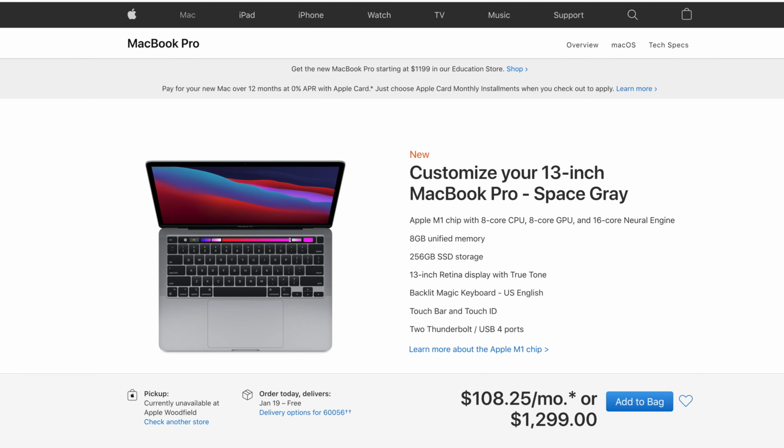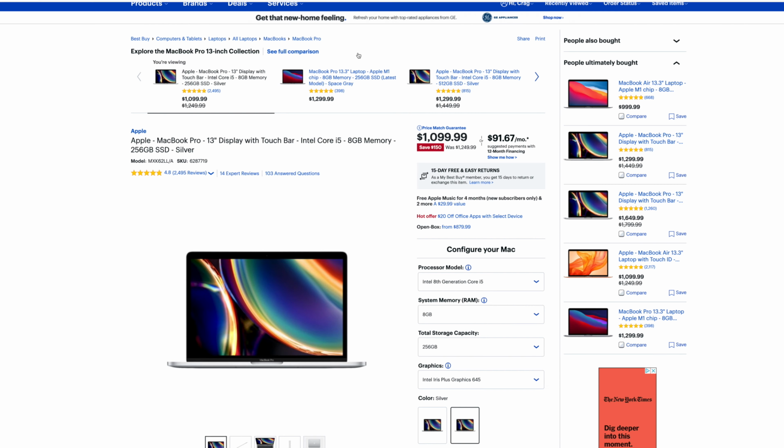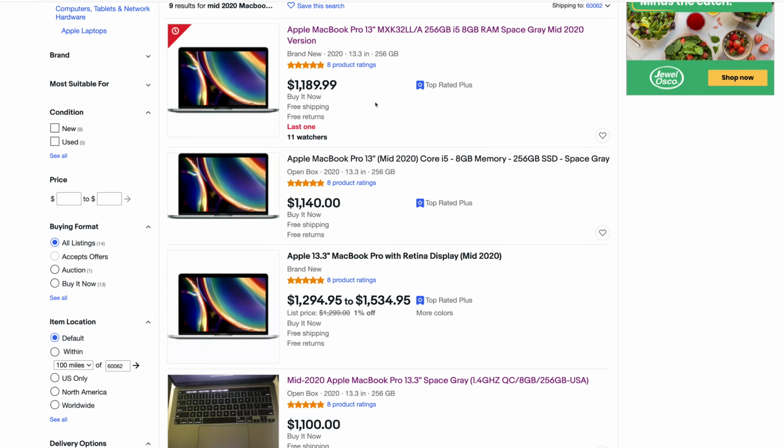If you look at the M1 13-inch MacBook Pro, it's $1,299. So if you want to get the used one, you definitely can save, here you're saving 200 bucks, which is not bad. But if you want to actually get a used one, you're really not saving much off of that at all. So again, why are these staying so high? There's been no effect at all from the M1 chip. In fact, I think pricing's gone up a little bit.